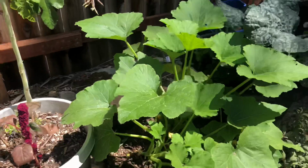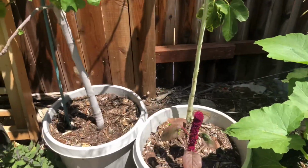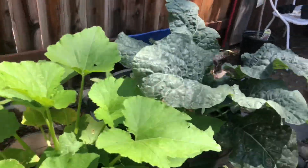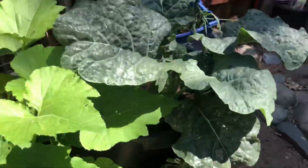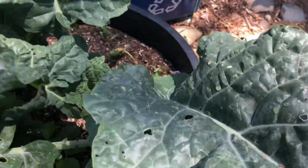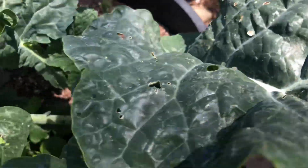The squash is fine over here. The emmer is definitely okay. Our sage, both varieties of our sage, is doing good too, you all. But the dino tree kale, okay, this one here is taking a hit, a little hit.